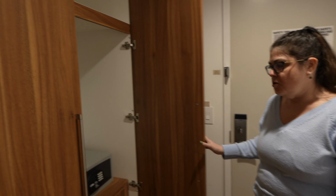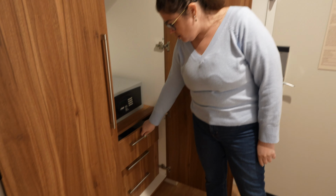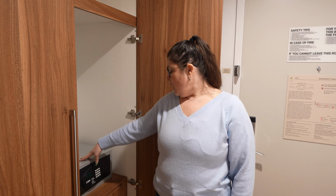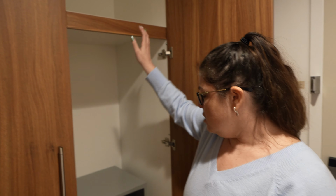I will say it is fairly decently lit with having a light over here. So many hotels don't have a light right by the door, and I just find that a little depressing. Over here to the right, we do have a little bit of storage space, not a whole lot. My drawer is actually taken up by Bibles. You do have a safe in here. You do have some tuck away storage, not a whole lot.